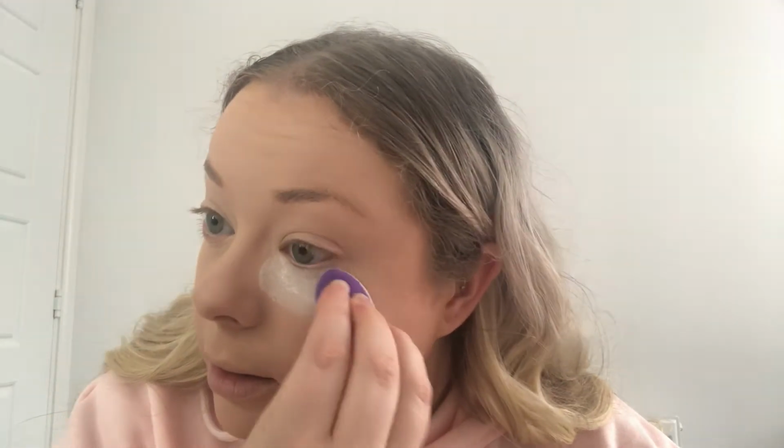And I'm going to go in with, this is a Real Techniques, it's one of the tiny little sponges. I think they were in a set at some point. I'm going to take my I Heart Revolution Coconut Scented Baking Powder. There's loads of crap on the front of it because I use it as a little palette sometimes. And I'm going to load up the sponge. The sponge is wet as well. And I'm going to push that under my eyes.